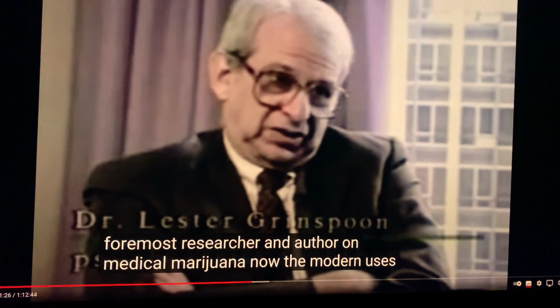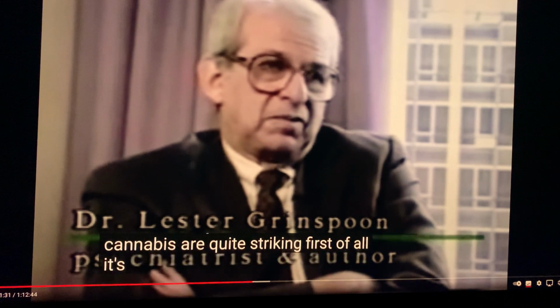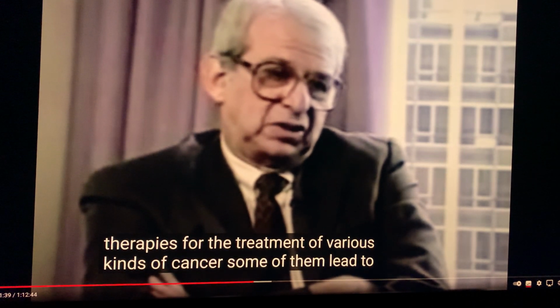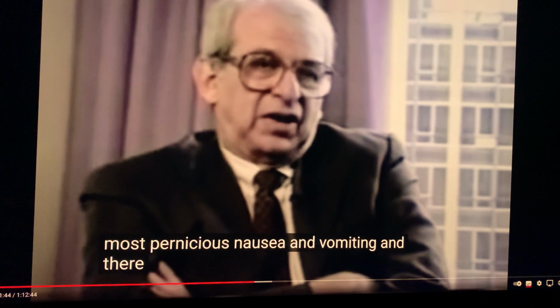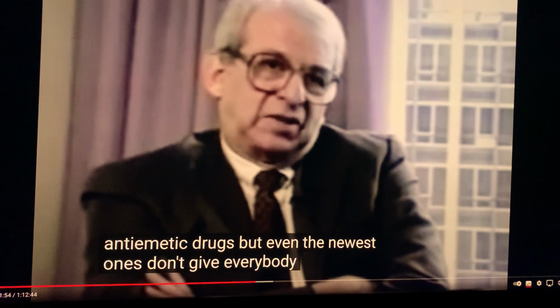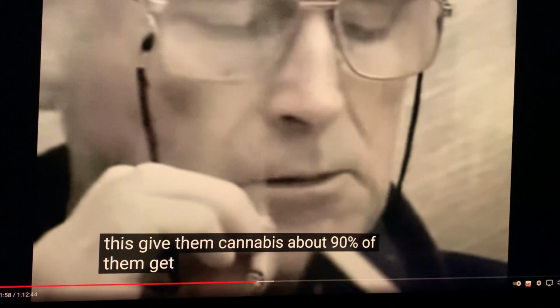Now, the modern uses of cannabis are quite striking. First of all, it's people who have to get cancer chemotherapies for the treatment of various kinds of cancer. Some of them lead to the most pernicious nausea and vomiting. And there are available antiemetic drugs. But even the newest ones don't give everybody relief from this. Give them cannabis, about 90% of them get excellent relief. They refer to it as miraculous.